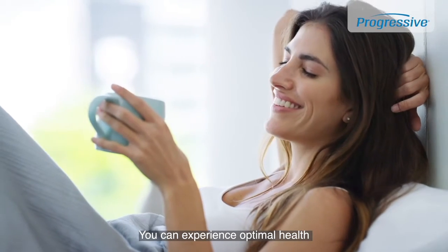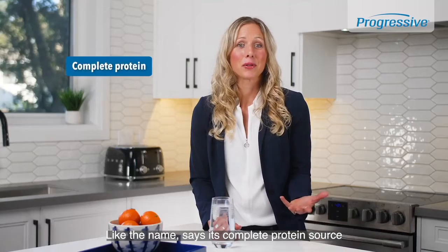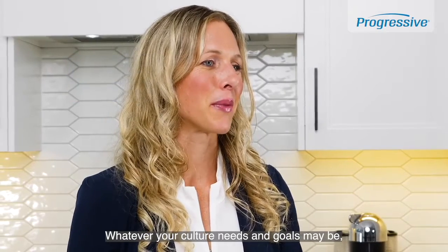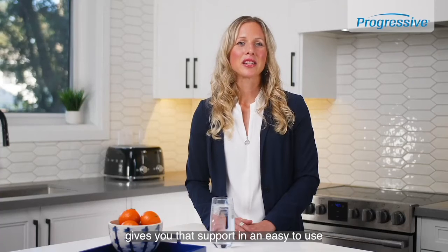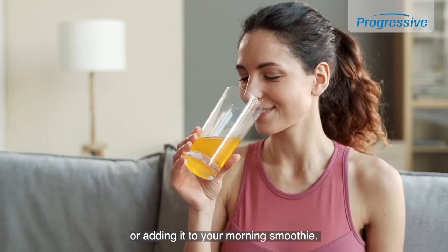You can experience optimal health with Progressive Complete Collagen. Like the name says, it's a complete protein source containing all of the essential amino acids. Whatever your collagen needs and goals may be, Progressive Complete Collagen gives you that support in an easy-to-use powder that can be mixed into your favorite hot or cold beverage or added to your morning smoothie.